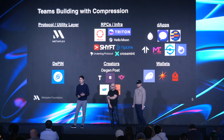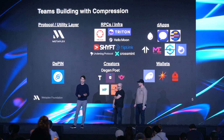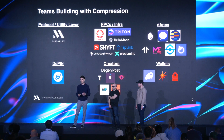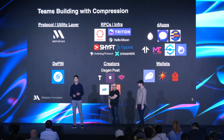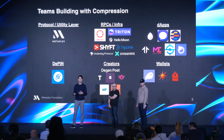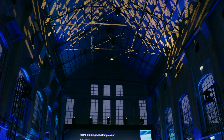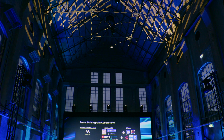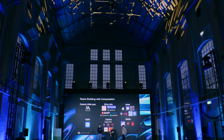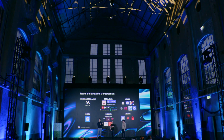I'm sure many people in this room are also familiar with Helium, who's been leading the charge on DePIN on Solana. They actually used compressed NFTs to represent over 1 million hotspots when they migrated from their own chain to Solana. And we're seeing a lot of different experimentation with creators as well, everything ranging from larger collections that are more affordable and provide easier entry access, to games, such as one game called Me Jump where you could mint a compressed NFT, and that NFT represented a life in the game.